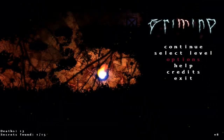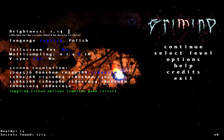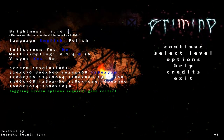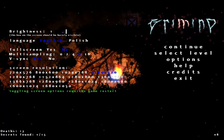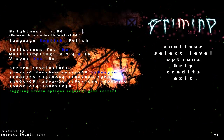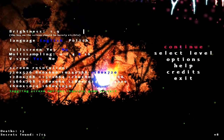I'm pretty sure this was the desired effect. We wanted to not be able to see. If we want to do this, I guess we'll just go back to the menu for a moment and turn our brightness. It says the box on the screen should be barely visible. The box, honestly, is plenty visible at 1. If I go up to the highest it goes, 1.9, and then we go to continue, I also want to just know what's going to happen when I do this. Where is it going to put me?